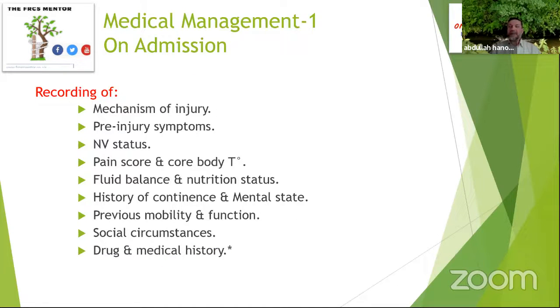Management. In the exam, it is very good to divide the management into medical management and surgical management. And the medical management can be divided into preoperatively and postoperatively. This is how you should phrase your answer in the exam. For the medical management preoperatively, first establish a very good history and thorough examination.